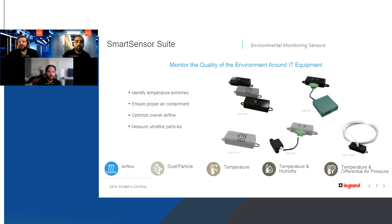I totally agree on what you said, Saman, and I just want to point out the importance of those sensors, because changes and adding equipment in cabinets, that's not new at all. But as you said, when the load was like 5 to 10 kilowatts per cabinet and you added a server, it was just a slight difference.